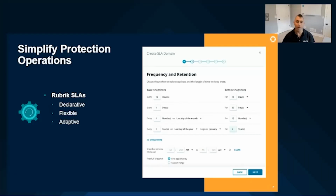It's flexible. Today we're talking about your virtual environment, but the Rubrik SLA can be assigned to really any data type that you're protecting. And then it's adaptive in that you can use techniques like inheritance to make sure that it applies as new systems get added, which I'll touch on in just a moment. So it's drastically simpler and saves a ton of time, and that's kind of where we started. So you're already saving time, you're making your protection operations easier, and we're making the data more resilient by making sure it's protected well.